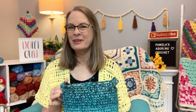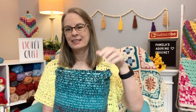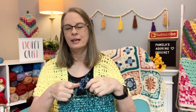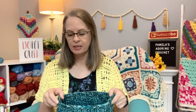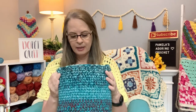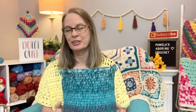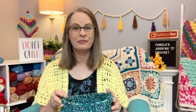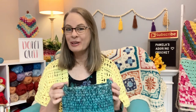So thank you so much, Tanya. I appreciate this. And you see, it's nice and sturdy. She does the single crochet and then she pulls the yarn, and then single crochets and then pulls her yarn, single crochet and then pulls the yarn. She's the one who started me on doing that. So her baskets are nice and sturdy and they stand up good. So that's a good tip if you're making these baskets. So thank you so much for this, Tanya.